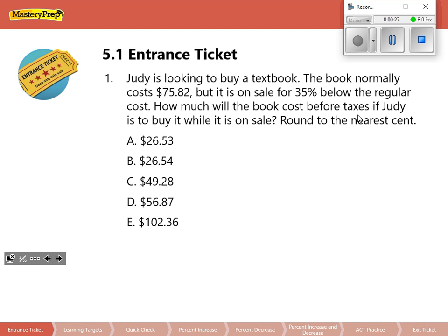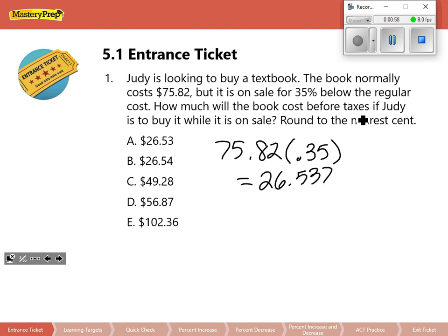So, when we look at this here, 75.82, well, we could take 75.82 and multiply it by 0.35. And what do we get when we take 75.82 and multiply it by 0.35? 75.82 times 0.35 is 26.537. Now at this point here, we can take the 75.82 and subtract from it 26.537.